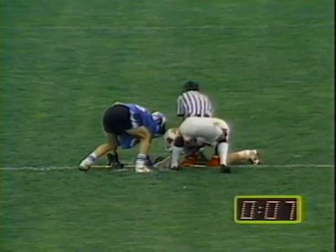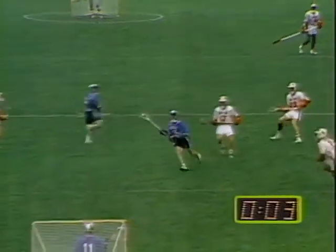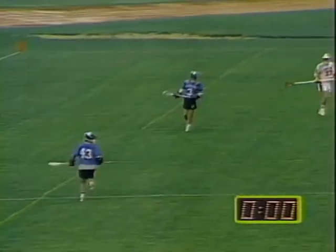Hopkins is really doing a textbook job when shooting close on Beardmore. They scored 2 goals within 15 seconds in the final minute of play. And the first quarter comes to an end.